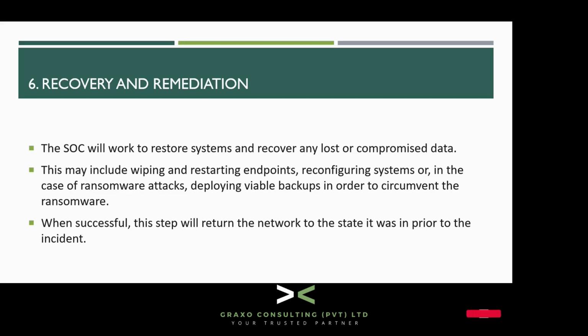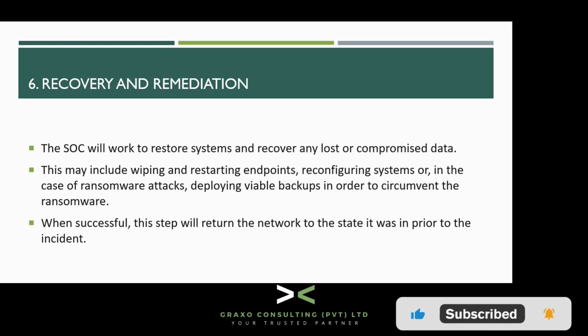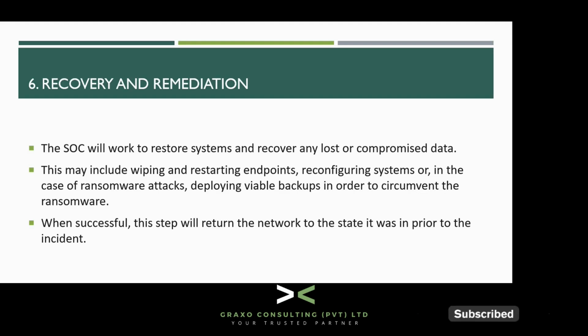This may include wiping and restarting endpoints, reconfiguring systems, or in the case of a ransomware attack, deploying a backup in order to circumvent the ransomware. In case your information is gone, obviously you can use backup. When successful, this step will return the network to the state it was in prior to the incident. So after recovery and remediation, the system will go back to its original state.